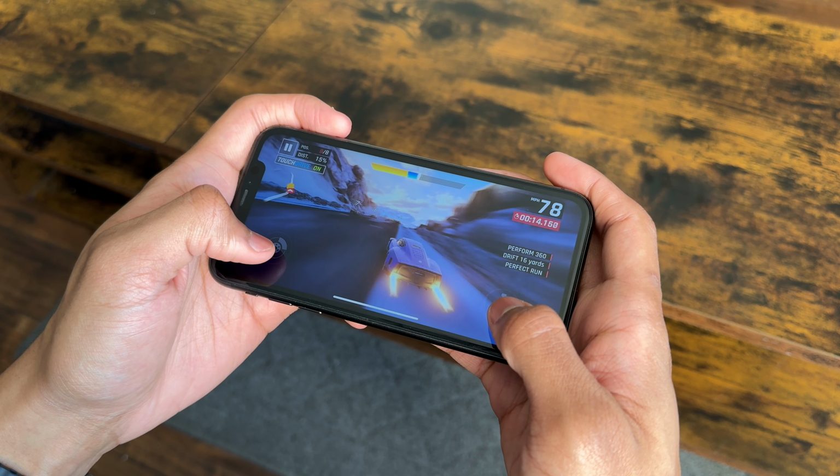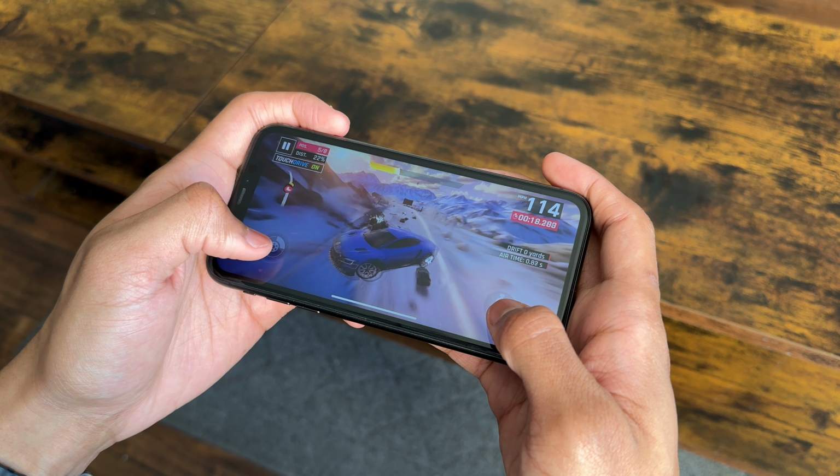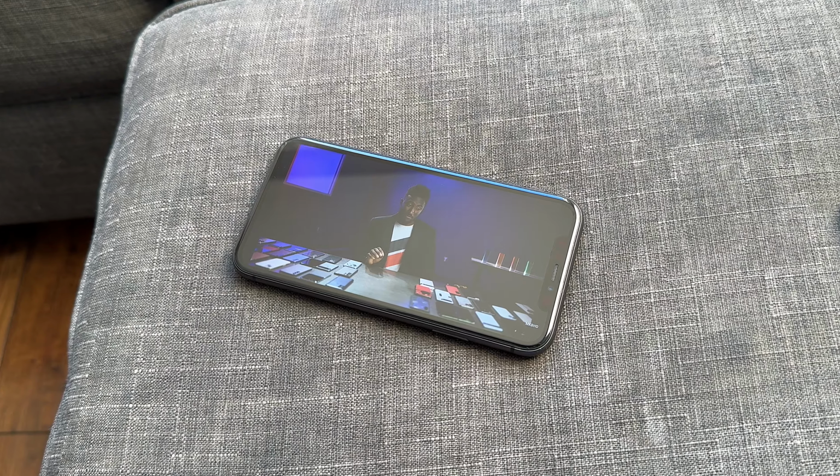The screen was surprisingly still vibrant and gave a kick of realism, and gaming really brought out the resolution, especially when I was playing something like Asphalt 9 or Call of Duty. Watching content and movies on it was great as well.